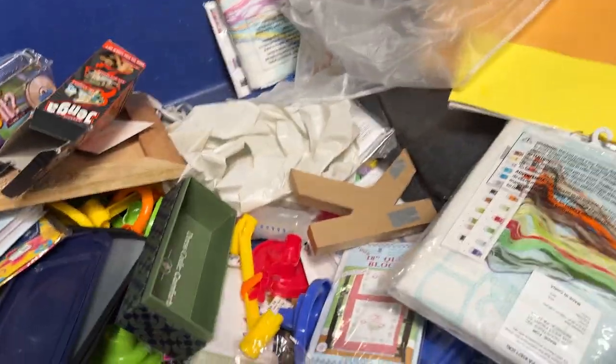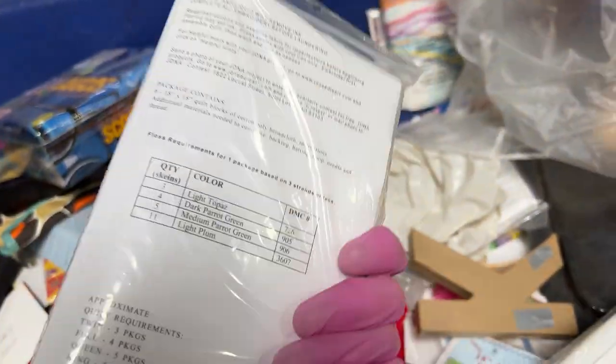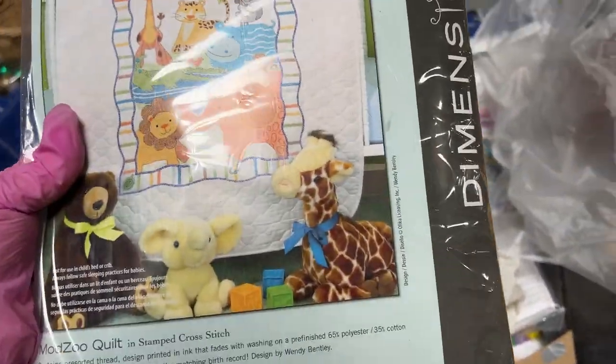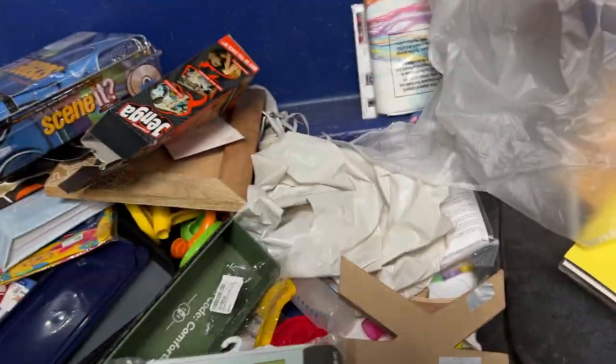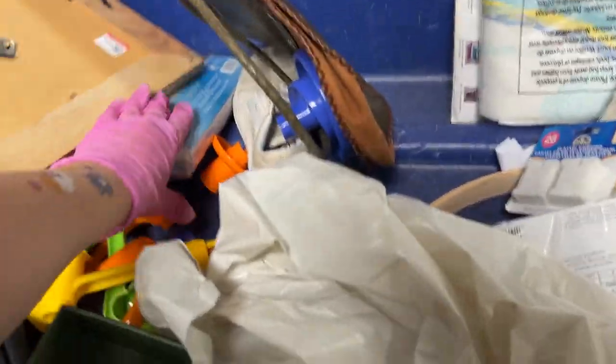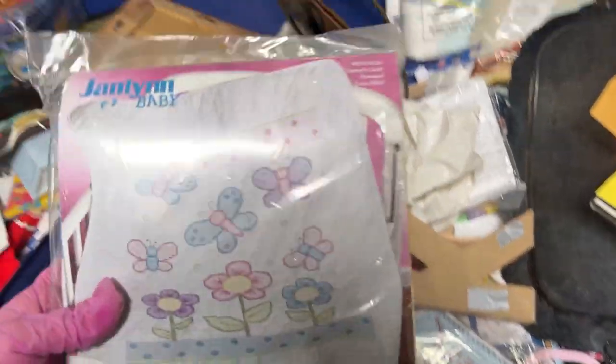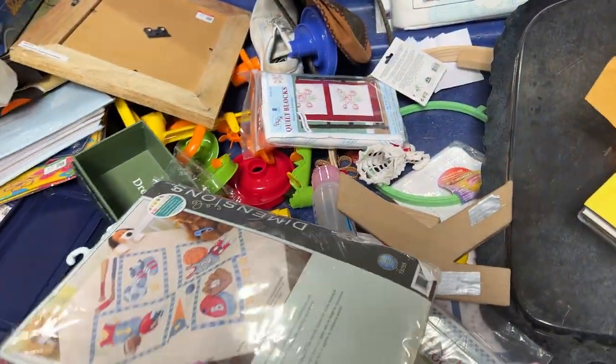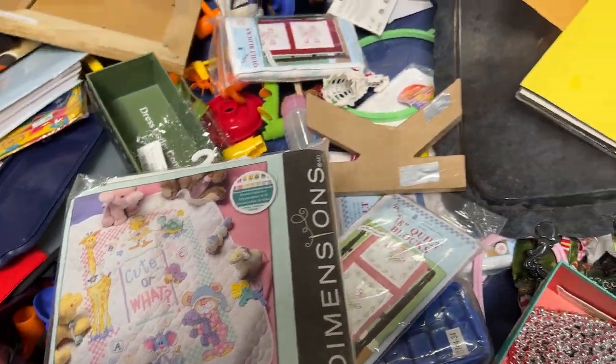Here's a DVD. Sorry. Quilt box. What's this? Nice quilt, baby quilt. What's this one over here? Some of these would be really cool. Baby quilt. I just didn't fancy that one. Little sports quilt. Cute or white quilt.